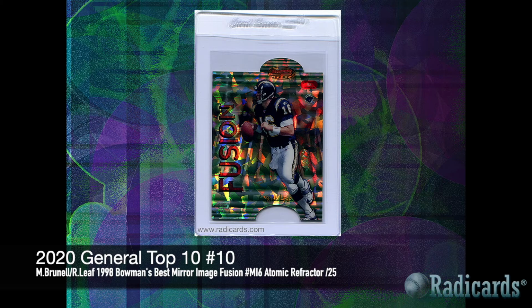This is the 1998 Bowman's Best Mirror Image Fusion Atomic Refractor featuring Mark Brunell and Ryan Leaf. Now, Ryan Leaf is featured on the back of the card. What you see is the back of the card. Mark Brunell is on the front of the card. And with the non-Thomas stuff, because I'm not master collecting and trying to get every single thing, I just produce an image of the front of the card. But in this case, because Ryan Leaf's on the back of the card, he's the one who gets the scan. So what you're seeing is actually the back of the card.